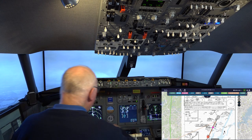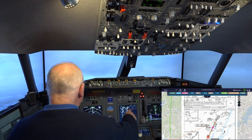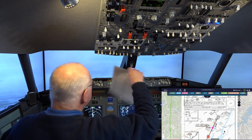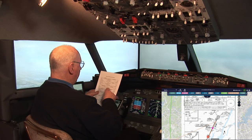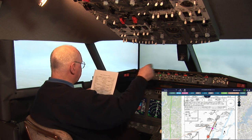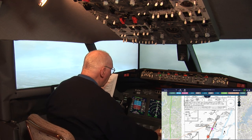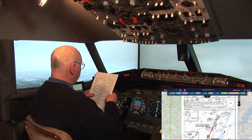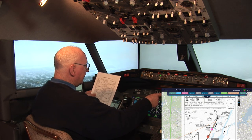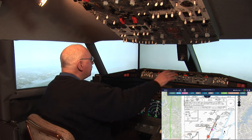We are now coming up on 4 miles. So, gear down, flaps down. So engine start switches, continuous, cabins, secure. Speed brake lever is on. Landing gear down, three green, and flaps down, green lights.